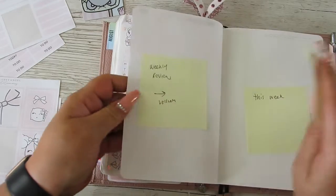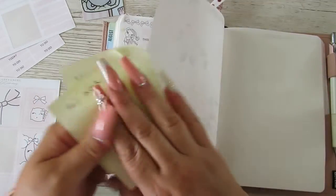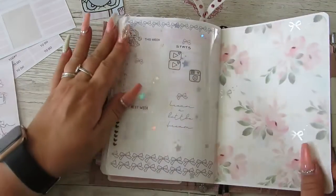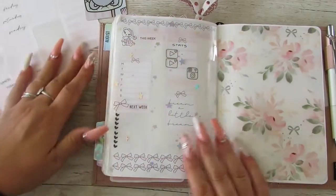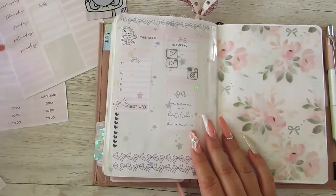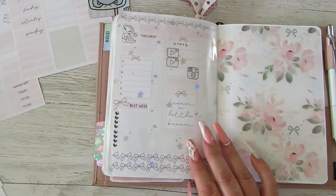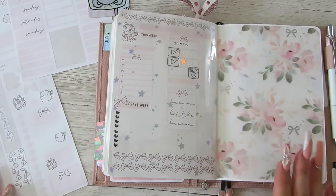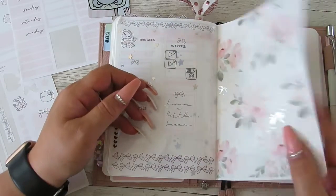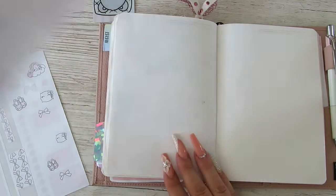So these come out. So I don't do a weekly review. I'm gonna have more notes pages. That's gorgeous. I really like that. I can see in a little while if I do want to add any more deco, missing a sheet. Here it is. So we need to go in now and put in the date covers.